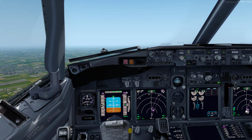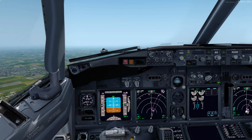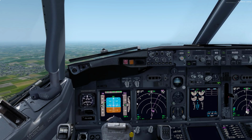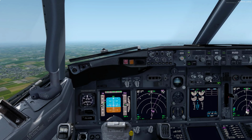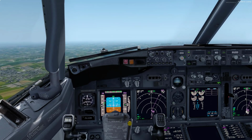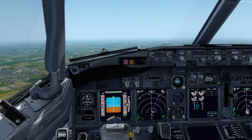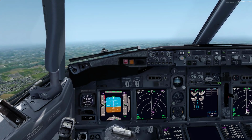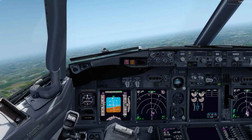Right, what I'll do, we're going to set flaps 1. Gear off. Auto brake 2 off. Standard. And flaps can come up very soon. There we go, flaps up.